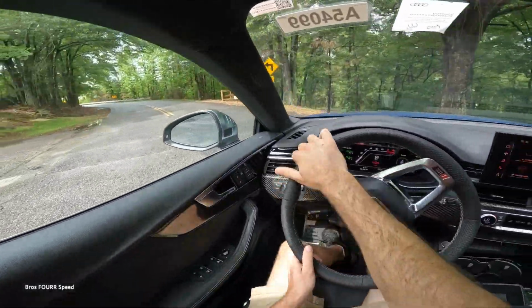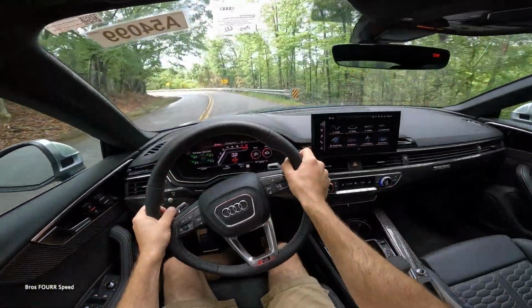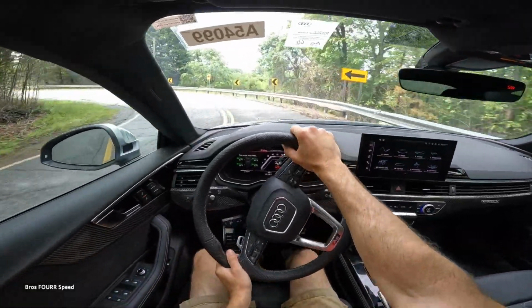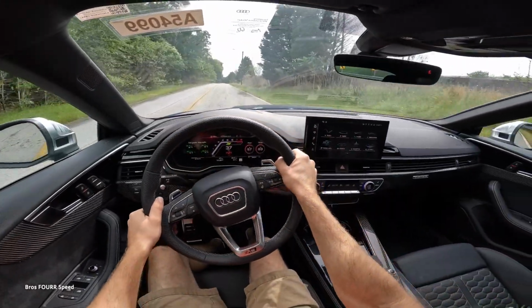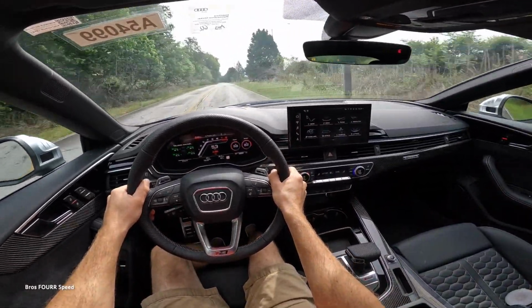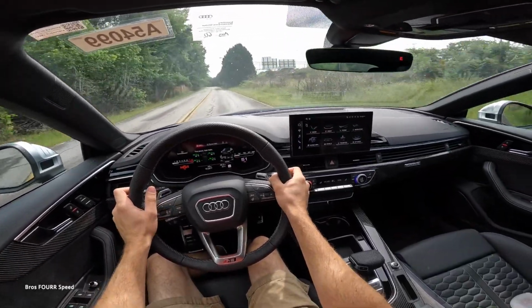And so we will do one last turn and acceleration for today's video. So coming down to second, brakes do a good job. And just like that, we are up to speed.